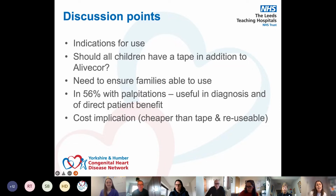I think the really key thing from this is that we've got to be really clear that families know how to use these devices, because where they haven't been helpful in diagnosis, the main reason for that, yes, is the fact that their symptoms have resolved, which as Emma said is great, because their symptoms have resolved and they don't need any more investigations.